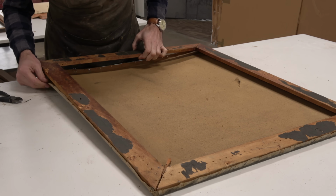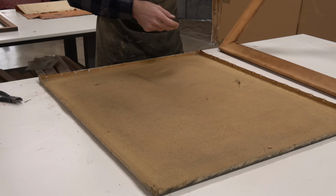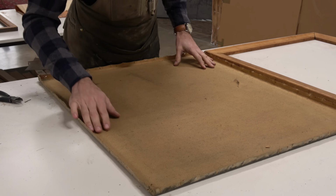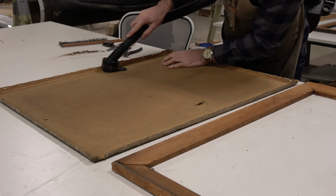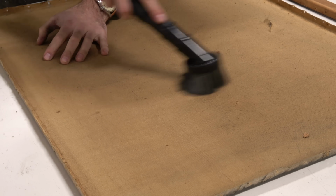Removing it from the stretcher support isn't terribly difficult. This one wasn't glued down, it wasn't stuck to it, it was just on it. Now, the canvas is dirty. It's been sitting in storage, mine and previously for many years, and when it's sitting in storage, it just accumulates grime. So I'm going to vacuum off the back.